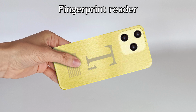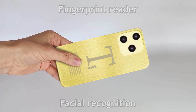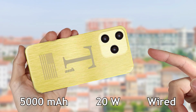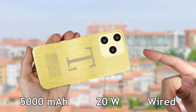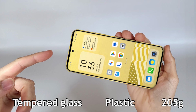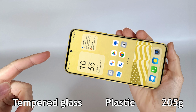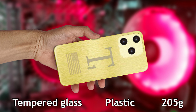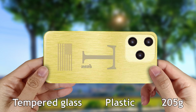To unlock, there is a fingerprint reader under the screen and it has facial recognition. It has a 5000 mAh battery with 20-watt charging, but it doesn't have wireless charging. The screen has tempered glass protection against scratches and drops. It is built with plastic. It does not have IP certification, so it's not water or dust resistant, and weighs 205 grams.